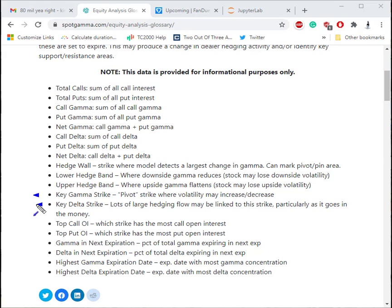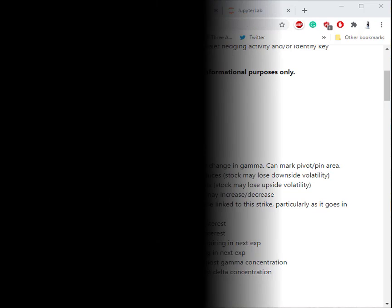The delta strike is where there is a large amount of hedging that is linked to this stock, particularly as it goes in the money. And at the close on Friday of $61.75, DraftKings is way in the money over that delta strike, and now it's over the key gamma strike and the hedge wall. This means that on a pop on Monday, you could probably count on a pretty good squeeze in DraftKings because the dealers that wrote the call options now have to start buying the common stock to hedge against the options.